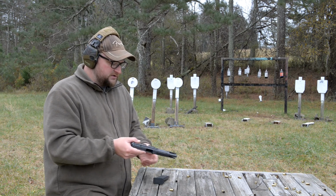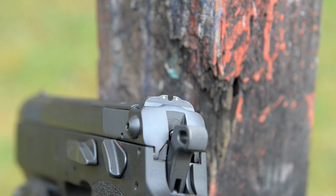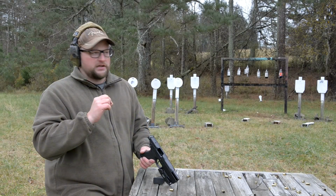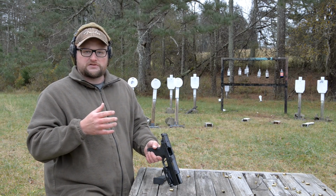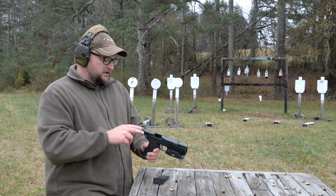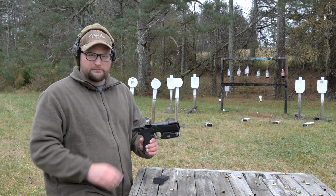It is worth noting too on the FK BRNO that they do include 2 sets of sights for this gun. So they do have the standard 3-dot sights, but they also have a rear diopter. It gives you a little bit different of a sight picture, so that might be better for some people. So these guns do have the additional sights. So with the slide rider option, you do have a considerable amount of things that you can accomplish with this.